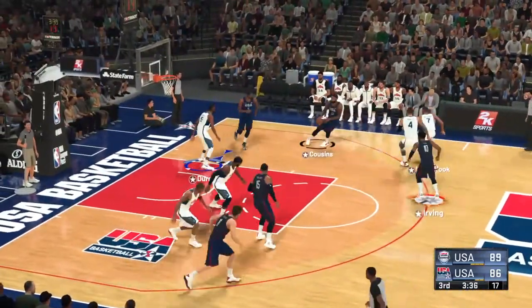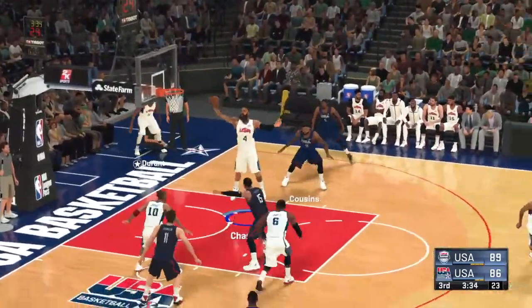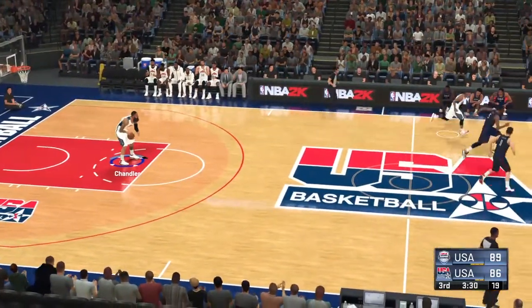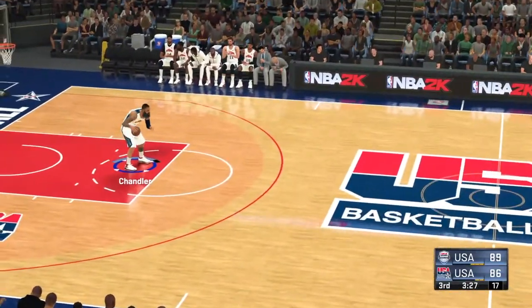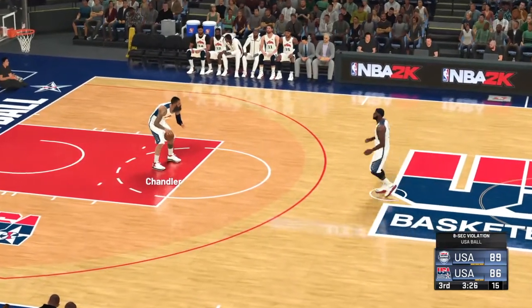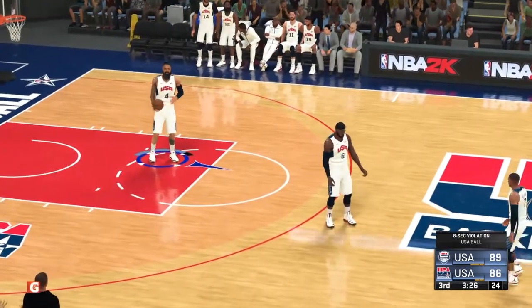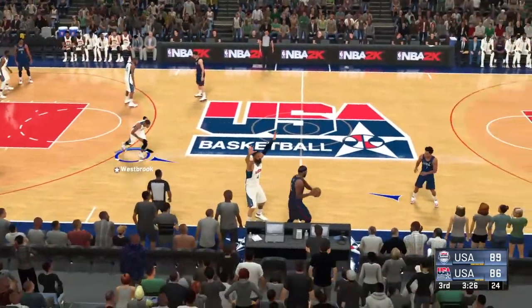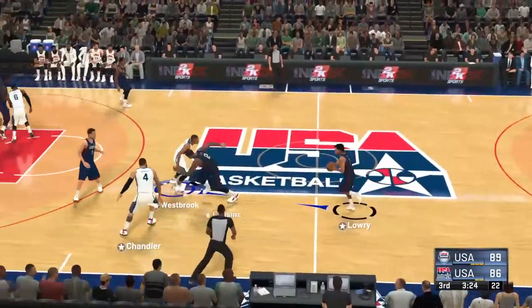Irving kicks to Cousins. Lets it go from the wing. Chandler with the rebound. Chandler's got his 4th rebound with that last one here tonight. And they call the 8-second violation. Too much time getting it up court. That's an unforced error that will drive a coach crazy. You got to play heads up out there.